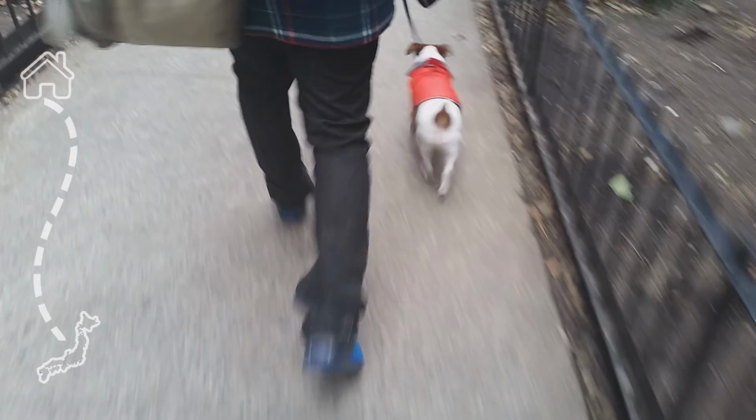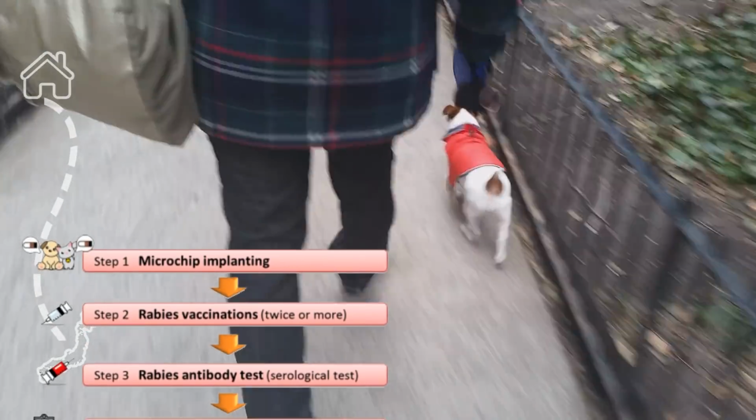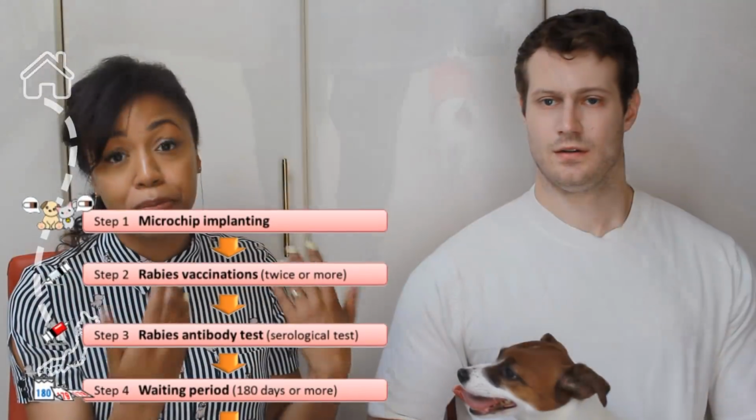Step 2, we do another rabies vaccination 30 days later. Yeah, just to be sure. They took a blood sample. And they mailed the blood sample to a specific lab. The actual MAF website tells you a list in your country of which ones they accept, so you can just read that there. The vet will mail it off for you, you don't do anything, and then you just wait.